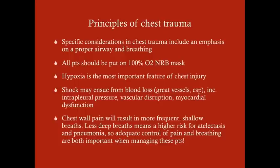Another very important feature of chest trauma is the patient's pain level. So what does a patient need to be doing to satisfy their ABCs? They need to be breathing. But if you have chest trauma, in a lot of instances, you're going to have pain. And if it's too painful to breathe, it's going to be difficult to aerate all of your lungs. And you might think, well, if they're oxygenating fine, if they don't have hypoxia, what's the big deal?